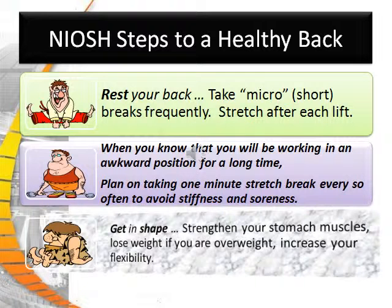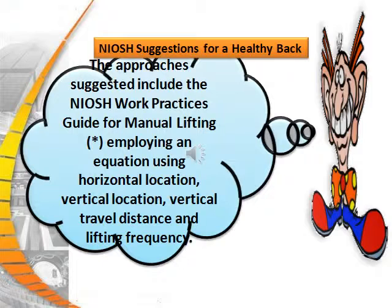Rest your back. Take micro, short breaks frequently. Stretch after each lift. When you know that you'll be working in an awkward position for a long time, plan on taking 1-minute stretch breaks every so often to avoid stiffness and soreness. Get in shape. Strengthen your stomach muscles. Lose weight if you're overweight. Increase your flexibility. NIOSH suggests that work practices for manual lifting should be reviewed, employing an equation using a horizontal location, vertical travel distance, and lifting frequency.